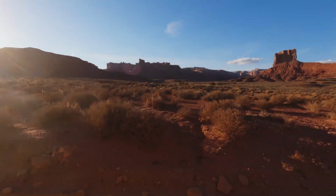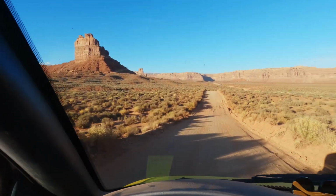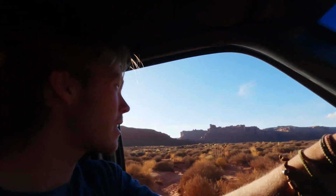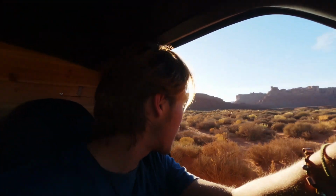This is so cool. These things are massive. This is honestly a lot like Monument Valley. Monument Valley is like more tightly packed almost. This is like more spread out. But it is very, very cool. I love this.